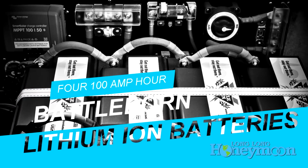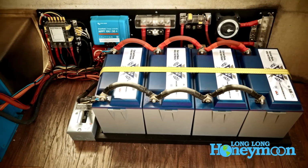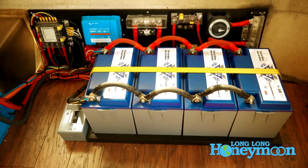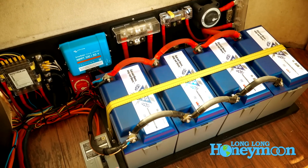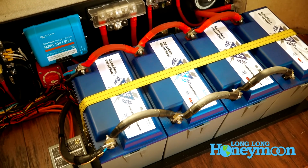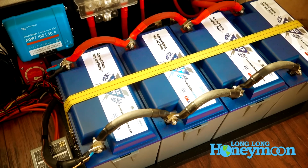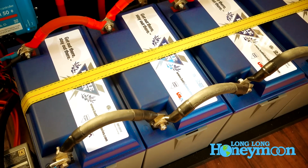Batteries. We installed 4 Battle-Born lithium-ion batteries. These batteries are a huge upgrade over the lead-acid batteries that we were using previously. Each of these Battle-Born batteries provides 100 amp hours of power. We have basically quadrupled our power reserves in our Airstream by installing these 4 Battle-Born batteries.